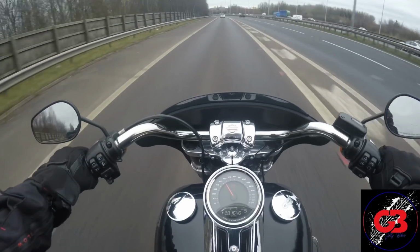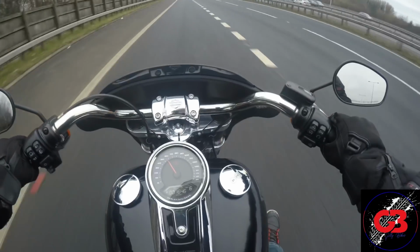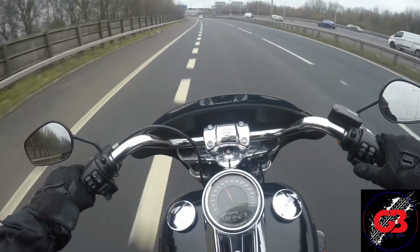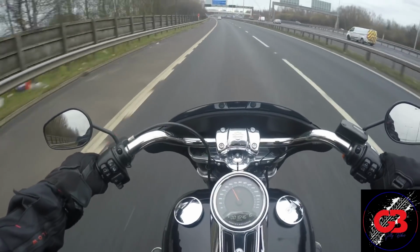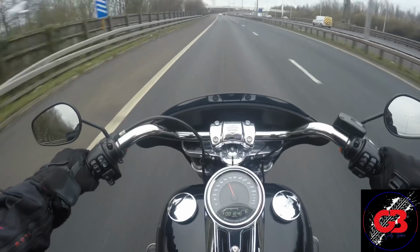The seating position is beautiful. It's nice and comfortable. The seat is wonderfully padded, and it's got a big beastly engine on it, so it will go if you want it to.